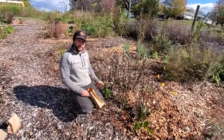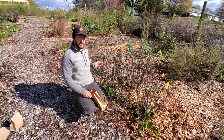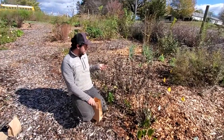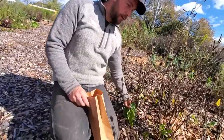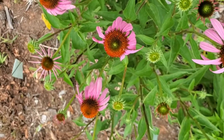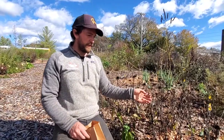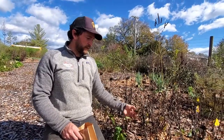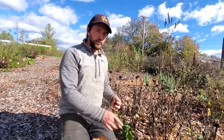Now we're gonna collect some seeds from some of our perennial plants. Again, those plants that live for many years. And here we have some echinacea. And this is a beautiful flower. It's called coneflower. Big, beautiful purple flowers. They're spiky, have yellow and orange centers. And it's a wonderful plant for pollinators. It's also a wonderful medicinal plant. The roots and the leaves are used for boosting immunity.